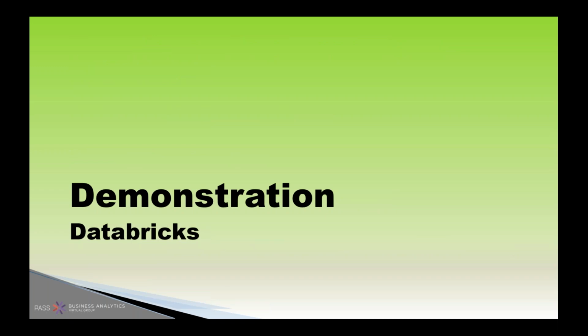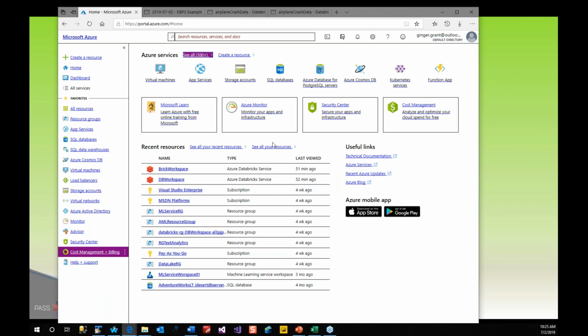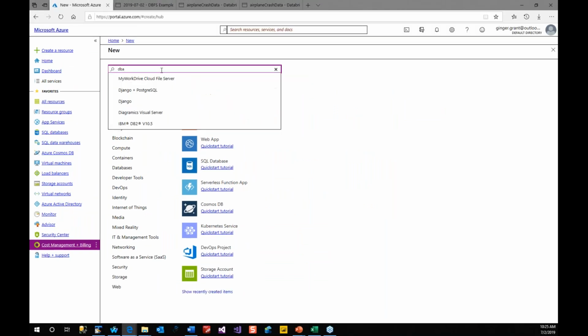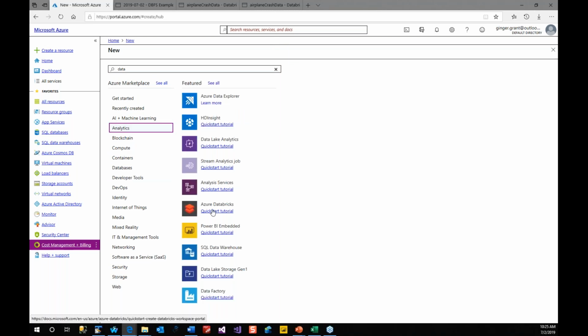So let's go ahead and take a look at Azure and what you would need to do to create a resource for Databricks. It's relatively simple. I'm going to go ahead and create a Databricks resource. I'm lazy, so I'm just going to look for Databricks. Oh, come on. Which is under Analytics, Databricks.